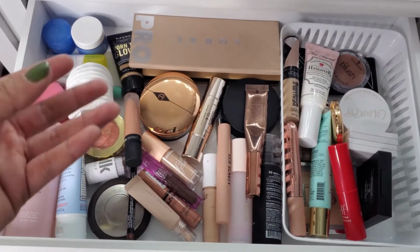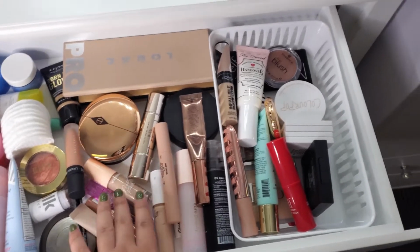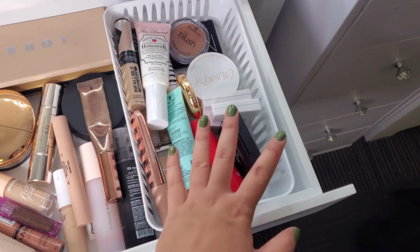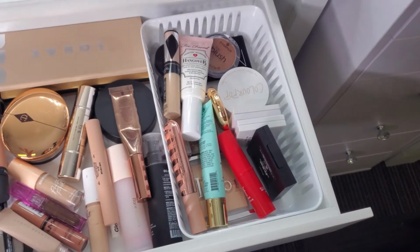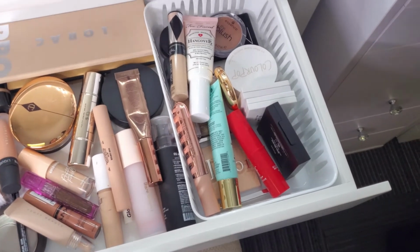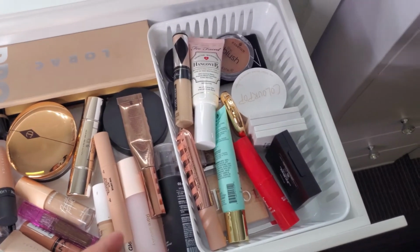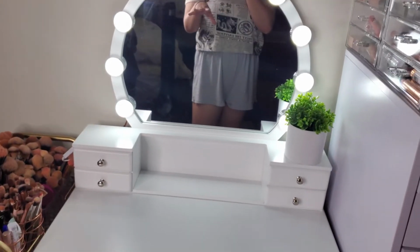And I'm not going to go through every single product. You guys can pretty much see everything all laid out right here. And then over here in this little white drawer are products that I have to test out, or I want to try out, or it's just kind of a little reminder basket for videos and stuff. Okay, so that is my actual vanity.